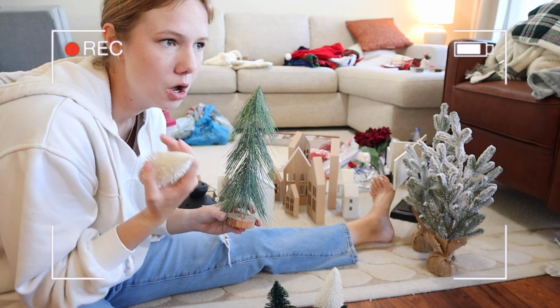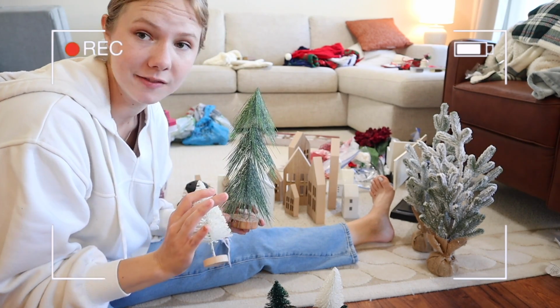And then my house ends up feeling more cluttered than Christmassy, and that's not how I want to feel this year.